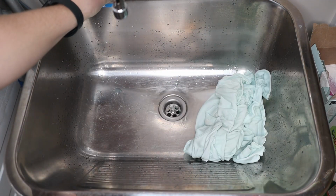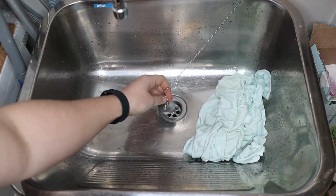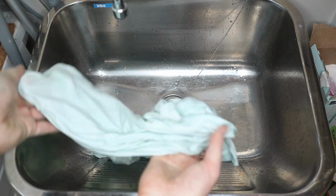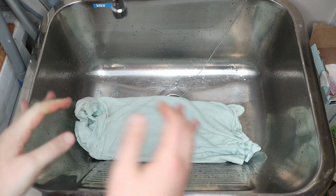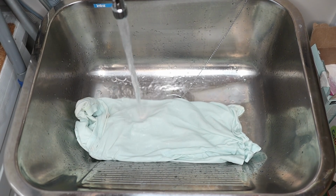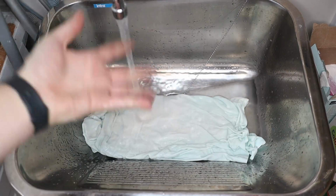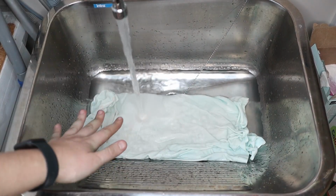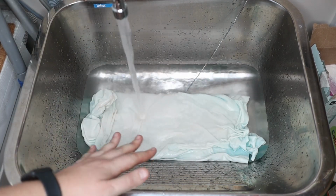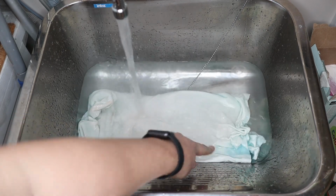All you really need is a basin, a bucket, a bathtub might work in a pinch as well. And from here we just take the garment that has turned blue. If you have multiple, obviously stack them on top of each other. And we're going to fill the basin up so that the garments we are washing are fully submerged. Now, how hot the water you use depends on how much the clothes can handle. I generally say around 40 degrees Celsius is fine. See here, it's already leaking blue.